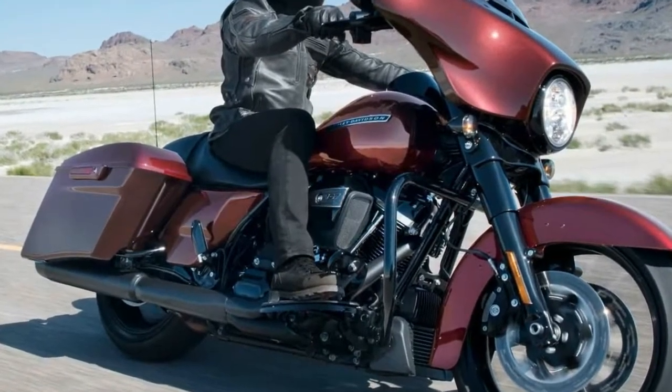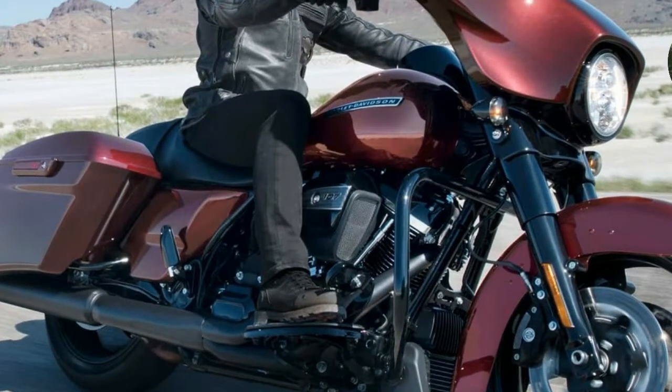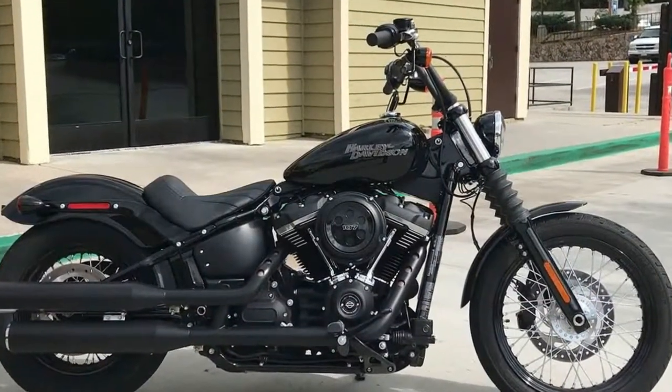If you think this muscle cruising machine is the one for you at $7,599, get a second opinion on our buyer's guide.